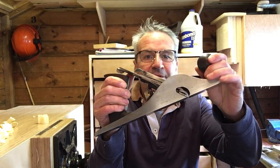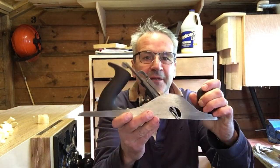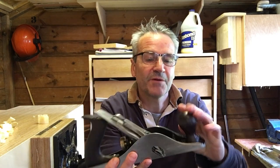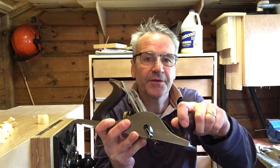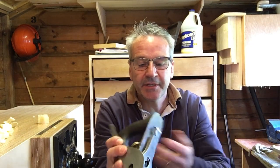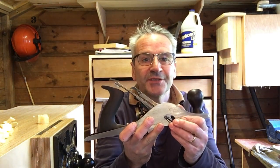Okay, that's the end of that one. Yeah, went really well. Really happy with this. Lovely plane, really. Really nicely made. It's a bit beaten about, but you know, good one for the collection. Definitely going to use the oil on the knobs in future and handles, because I just can't get along with the varnish. It doesn't seem to work. But yeah, very happy, good plane, one for the collection.